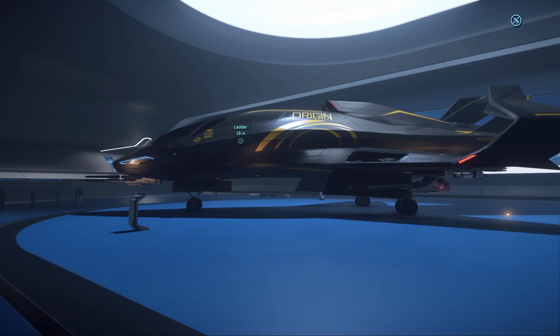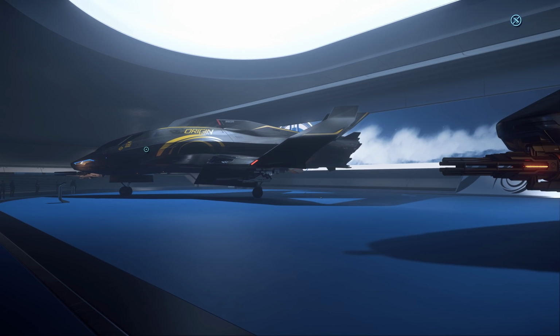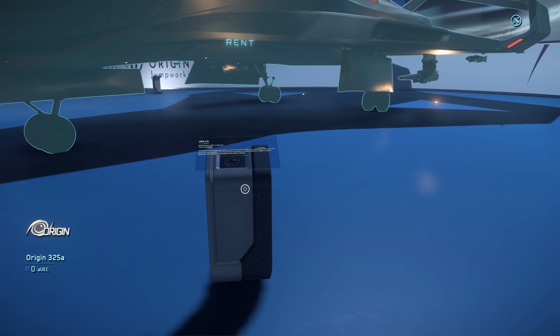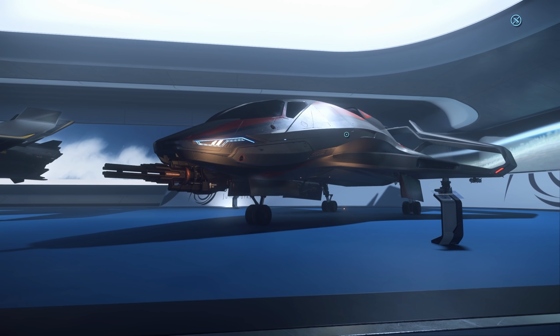We'll have to see how it actually balances out in the future. But when I was racing back in the day, several years ago, it was an incredibly fast piece of kit. We've got the 325A here. So this is the combat variant. It's supposed to have a missile system that can lock onto lots of ships and fire missiles simultaneously.